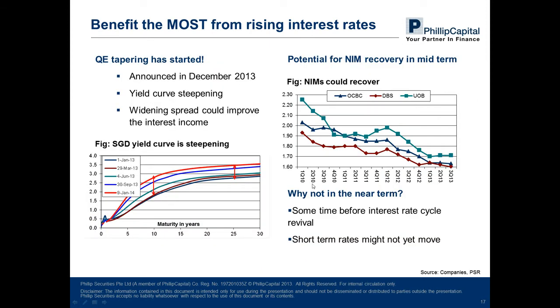So for QE tapering, it has kicked in. The effects, as you can see from the yield curves for SGD, are that the long-term interest rates as well as the short-term rates have widened. I think that the banks could take advantage of the widening spreads, and this should improve their interest income. On the other hand, for net interest margin recovery, we expect it to recover gradually in the medium term, because the short-term rates most likely will only start moving in the medium term, once the US Fed announces that they will remove the cap on the short-term rates.